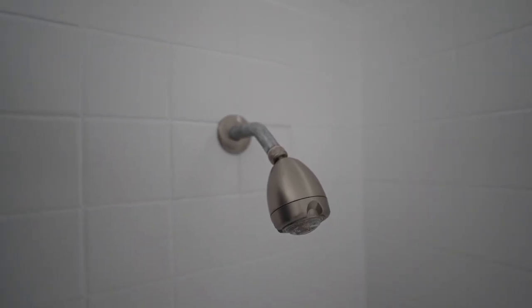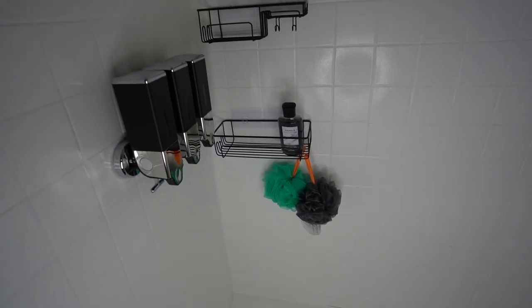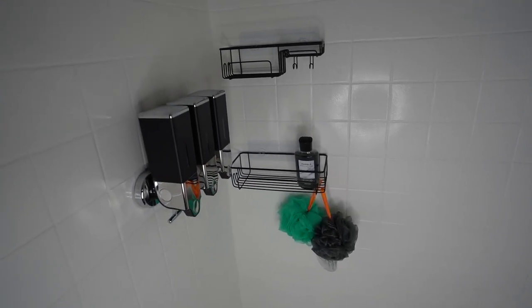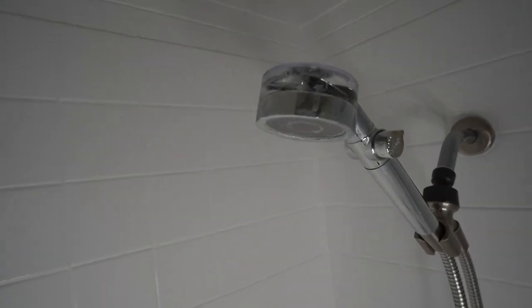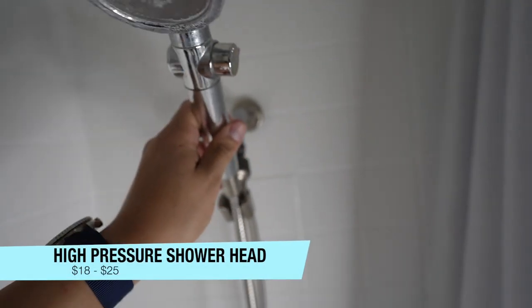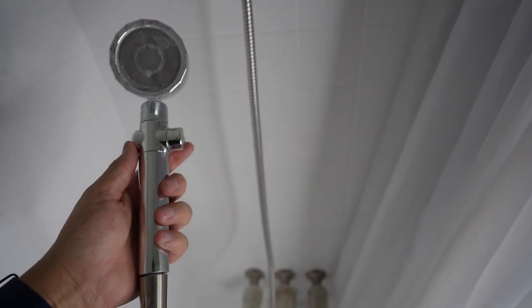Next up, I want to show you what I'm going to replace this shower head with. This is what came in my current apartment. And this is my son's restroom, which I've kind of given the same setup as mine. But this is what I'm going to be replacing it with. Found this on Amazon for $18.